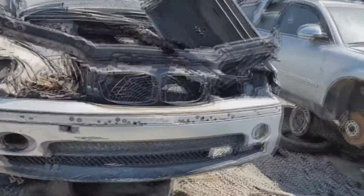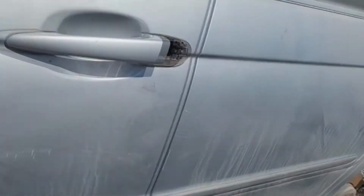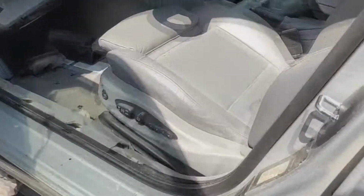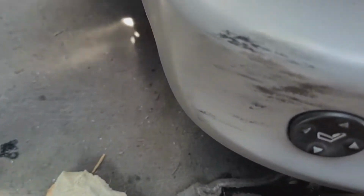This has a sport interior, 330. So hopefully nobody took the seat since last time I've been here. Cool, seat's still here. So the way to take this out, there's 4 16s. So you got 1, 2.